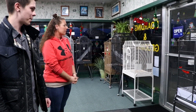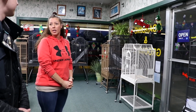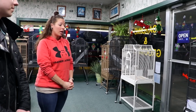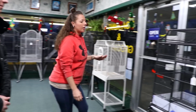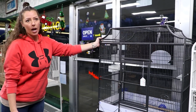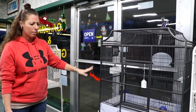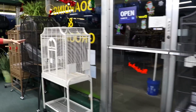Okay, so cage recommendations. Parrotlets are small, but they require a lot of stuff in the cage. They're very active, very outgoing. Lots of perches, lots of toys, everything. So there's a cage like this. It's a flight cage, 32 by 21, I believe, are the dimensions. And then you've got a little bit smaller. This one's a 28 by 18.